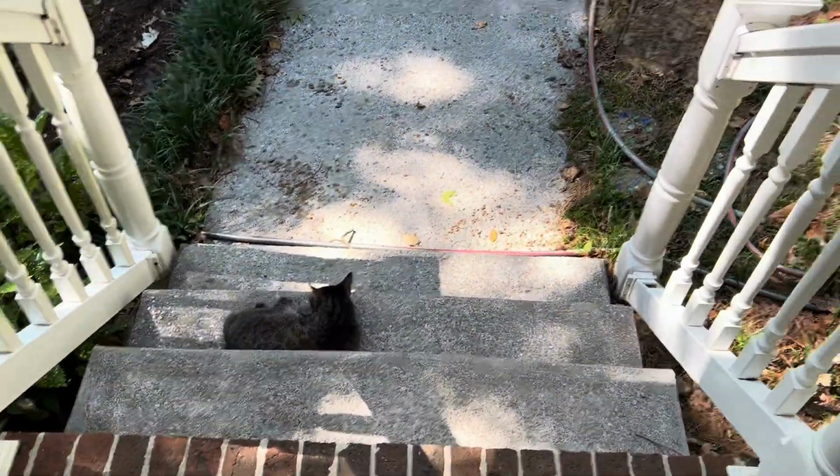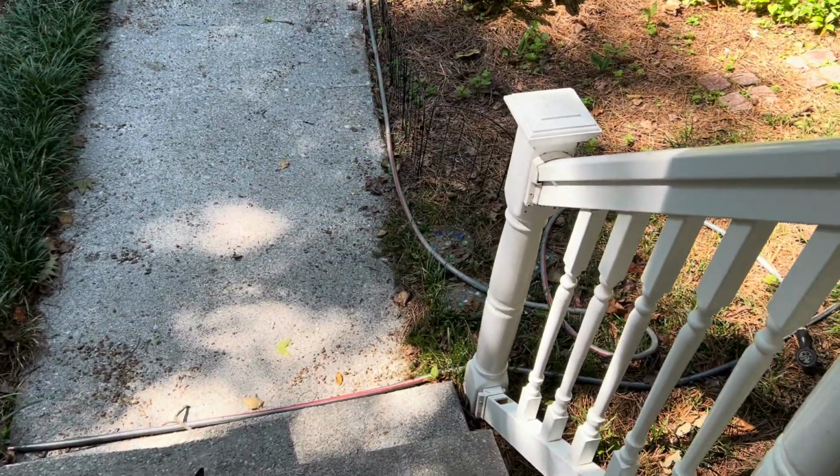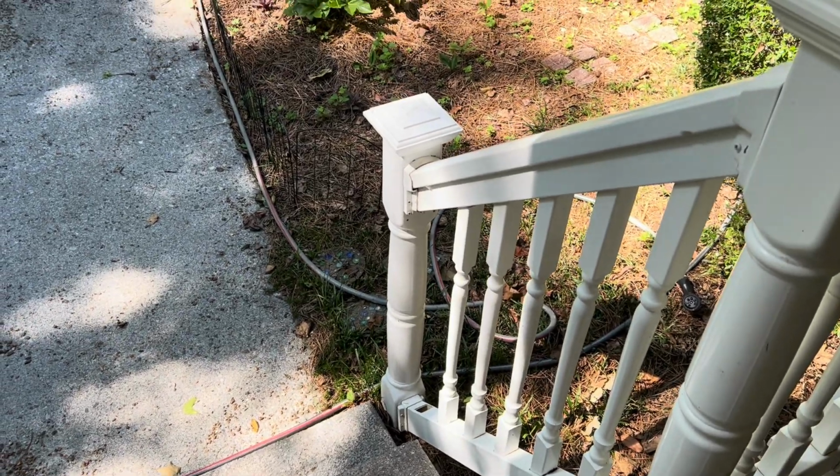What's up, everybody? Joe with Joe's Golden Garage. I've got to give you guys a little update on my daily driver situation. I have finally decided to give up on the Saab, and it is going to wholesale auction in about a week.